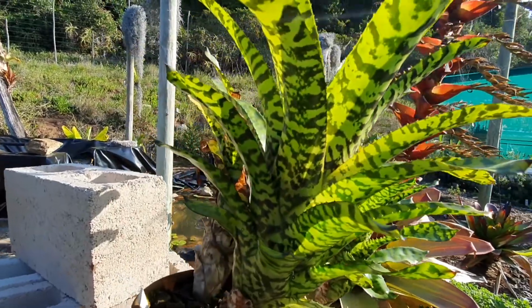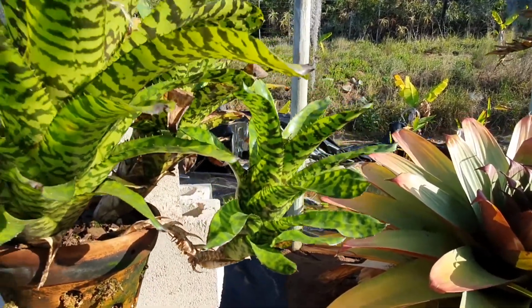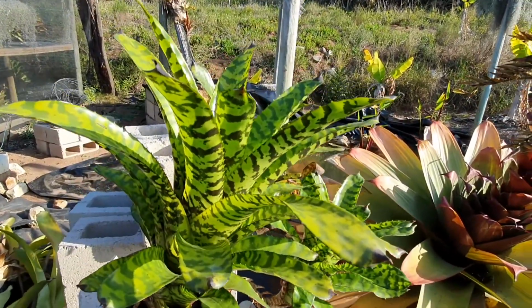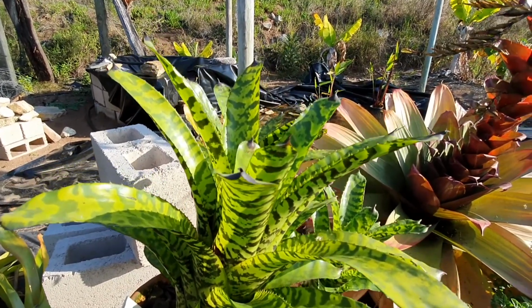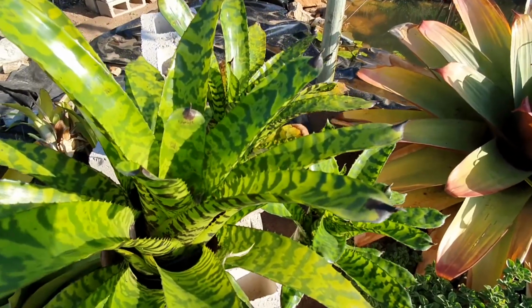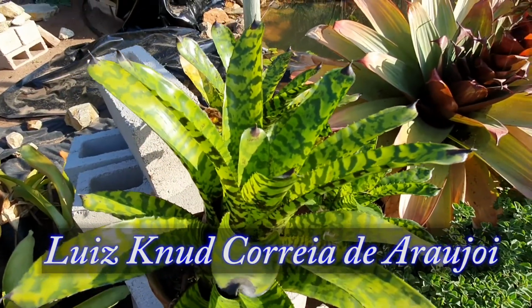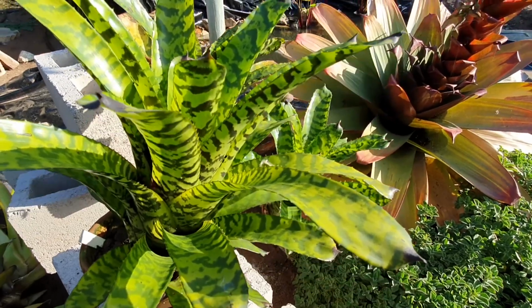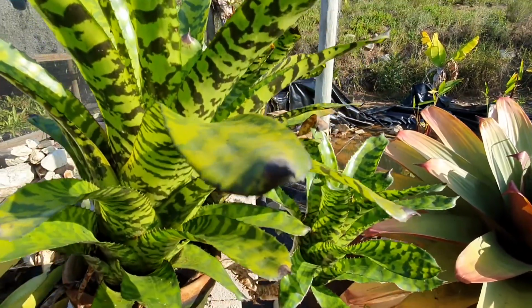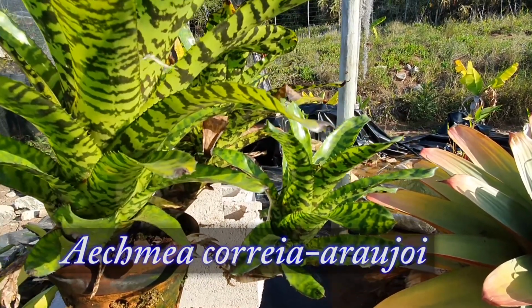Okay, so Aechmea correia-araujoi. Let's get into it. I'm just using my area where I'm building because there's plenty of sunlight here to show you what the plant looks like in its full glory. It's named in honor of a man, I believe a bromeliad collector himself and also a photographer, Louise Knut correia-araujoi. Notice I'm saying araujoi, but if you're English speaking, the word looks like it would be pronounced differently. It's actually pronounced araujoi because the J is pronounced as an H.